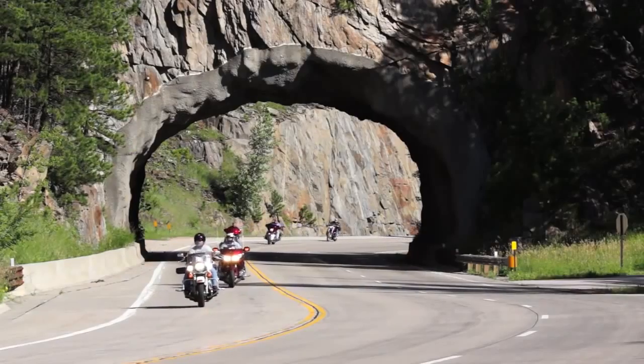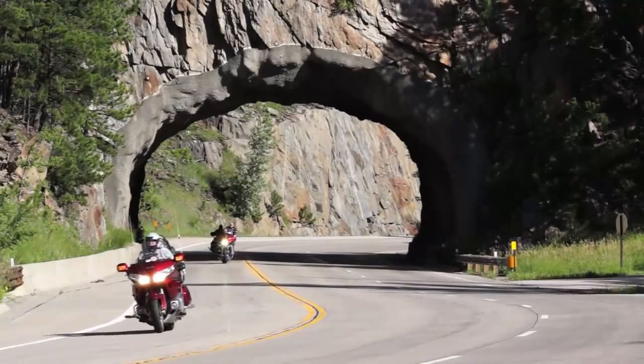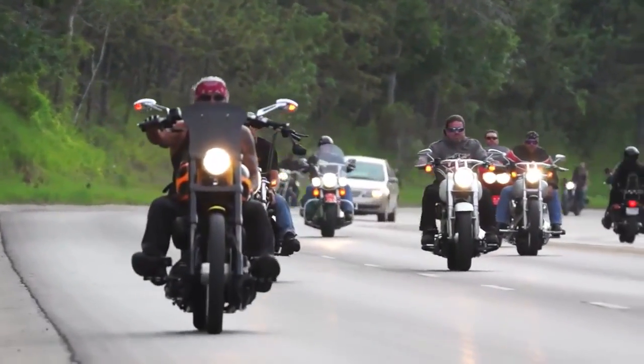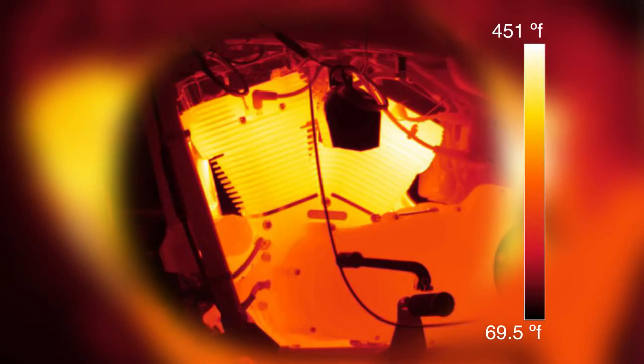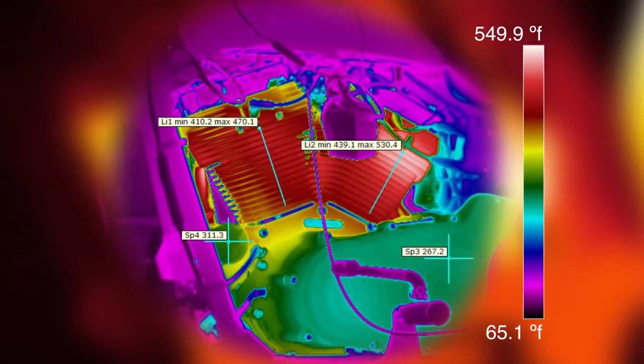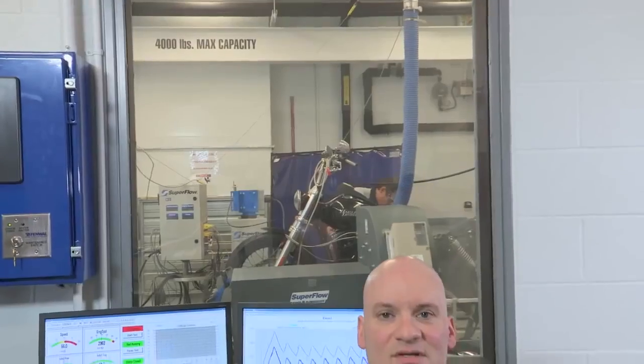Now you have to remember, average temperature in a motorcycle in normal riding conditions is somewhere around 280 to 300 degrees Fahrenheit. We're well above that. The temperatures continue to climb, and in this photo, the temperatures in that same region are now hitting 450 degrees and still climbing. This analysis image shows that temperatures reached an unbelievable 550 degrees. The heat involved with this test was so extreme that we actually melted a couple of low oil pressure sensors out of this bike. We replaced the sensors and kept running the test at these extremely high temperatures.